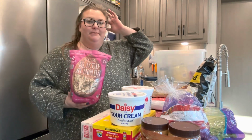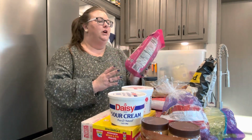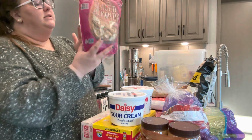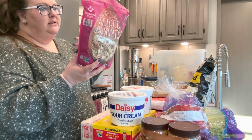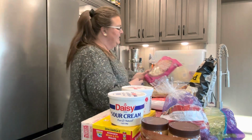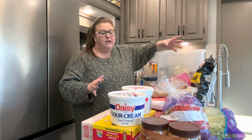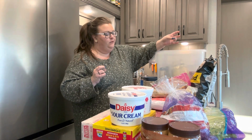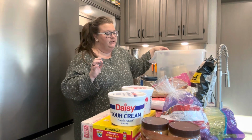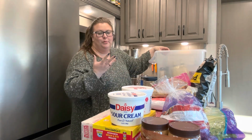This was like $9, which is an amazing deal on almonds. So they're natural sliced almonds, just from the Sam's brand. Yep, I'm excited to have those again. I usually buy those from Aldi, and I want to say for 6 ounces, they're like $4.05, and this is 2 pounds. It was like almost 10 bucks.